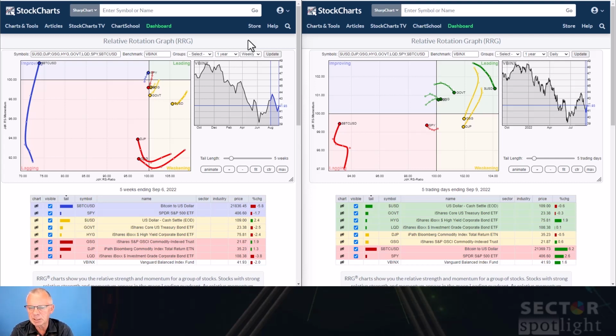And I have set up the charts here, the daily on the right and the weekly on the left, with Bitcoin replacing VNQ. I still have to do that in the drop down, so a little bit of patience please. I'll try to do that this week and make the universe in the drop down look exactly as what you're seeing on the screen right here.